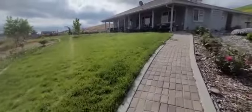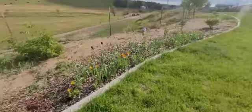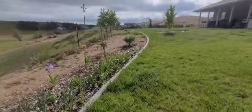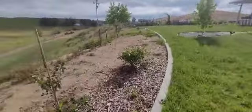But yeah, I just need to go around and do some cleanup. The lawn needs to be mowed, but that's okay. Yeah, I need to deadhead all of the tulips and daffodils. I'm going to do that today too. And magnolia.